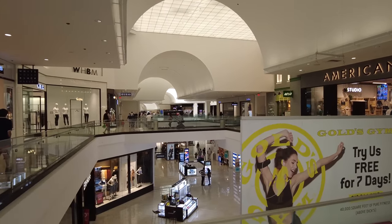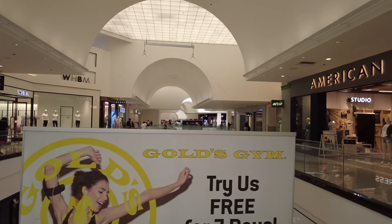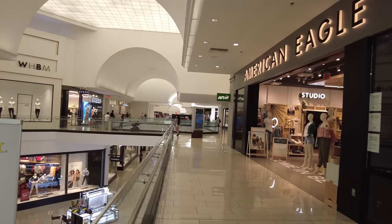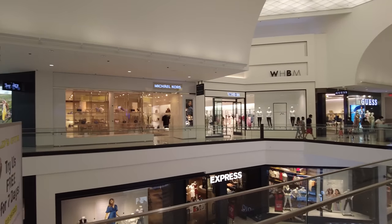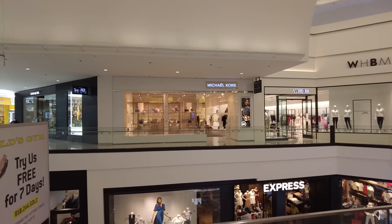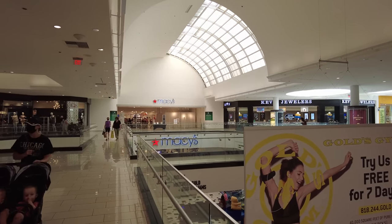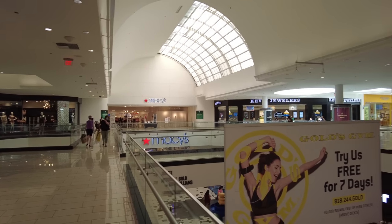And this is the other section of the mall, which goes all the way down that way, towards the south. We just went from east to west. I don't know if I showed you the Macy's over there, but that's one of the anchors of the shopping mall, with a Starbucks coming soon.